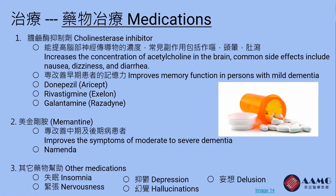The second group of medication we're going to talk about is Memantine. The most popular medication for this group is Namenda. This medication is mainly for moderate to severe dementia. Pretty much for the early onset or early stage of dementia, we use the Aricept in the first group. And for more advanced dementia, we can try to put them on Namenda. And sometimes, patients might benefit from the combination of two medications.